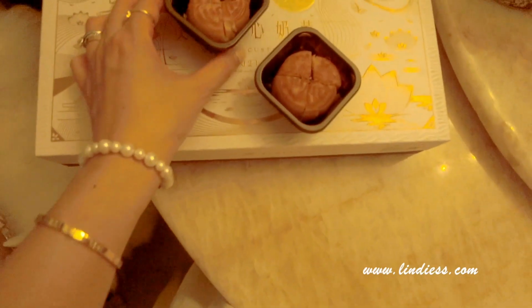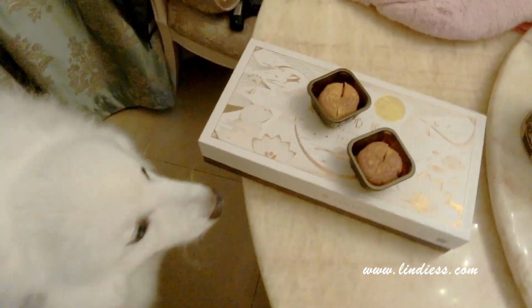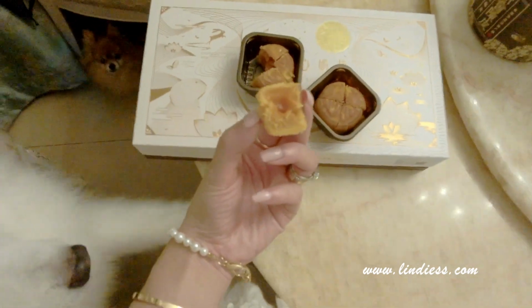The doggies love mooncakes as well. Oh my goodness, he is ready for some mooncake. So I normally don't let them, but every single time I open one, they get to taste just a little bit. So I sliced it in four. It is nothing.